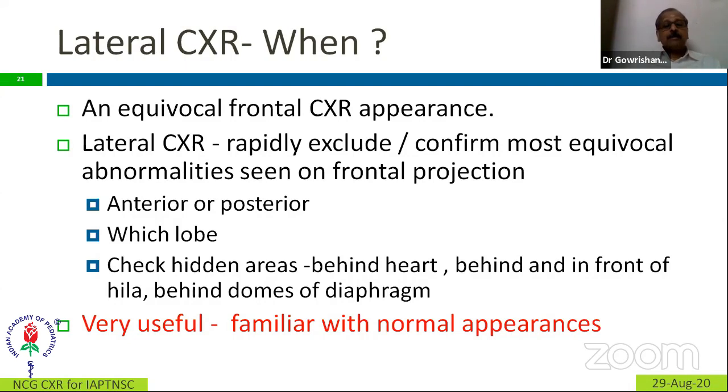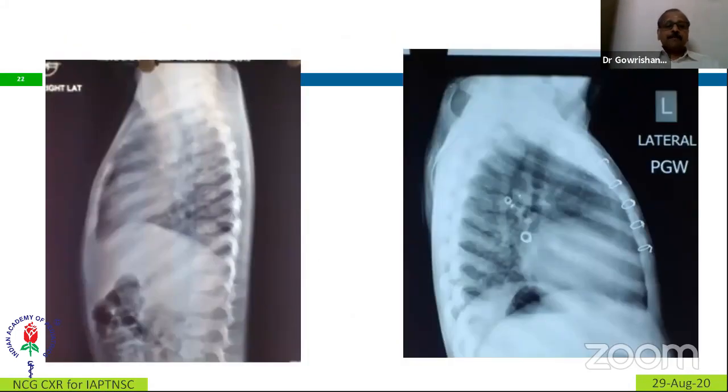It can tell whether the shadow is anterior or posterior. It can tell us which lobe. It can also check the hidden areas in the X-ray. The hidden areas in the X-ray are behind the heart, behind and in front of the hilar, and behind the domes of the diaphragm. And only if you are familiar with a normal lateral film, you'll be able to interpret the lateral X-ray.